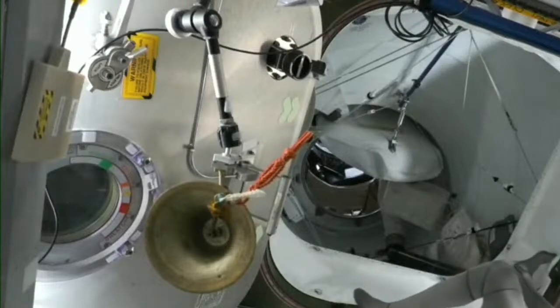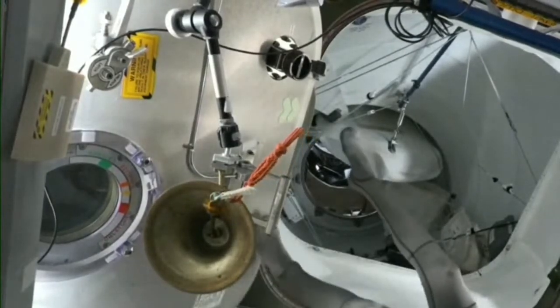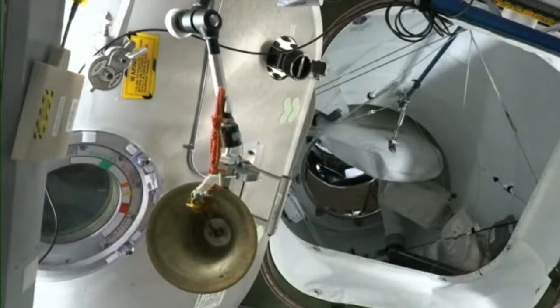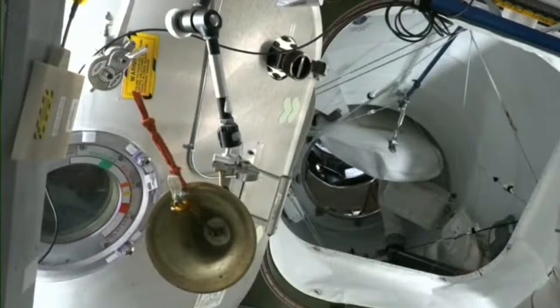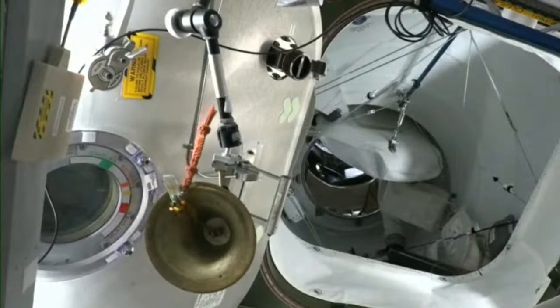Once Williams, Wilmore, Hague, and Gorbunov depart the International Space Station just over 2 hours from now, the 7 crew members left aboard the International Space Station will continue the Expedition 72 increment led by the commander of the station, Roscosmos cosmonaut Aleksandr Gorbunov, joined by his cosmonaut colleagues Ivan Wagner and Kirill Peskov, Peskov having just arrived on the station as part of Crew 10.